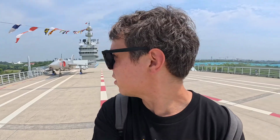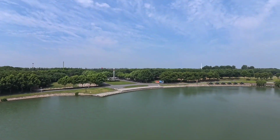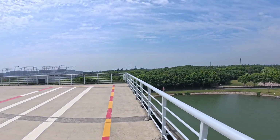I'm always curious what the flags mean. I don't know what they mean. The different colored flags. They're not for different countries, I think. But I don't really know what they're for. Just down there. That's where I came in. Let's walk to the end.